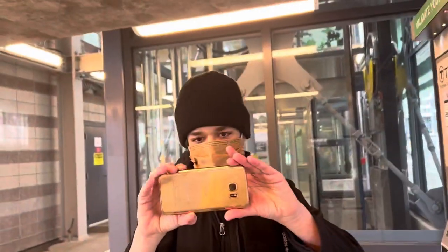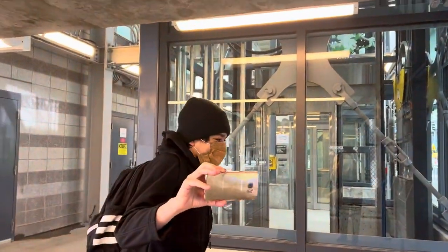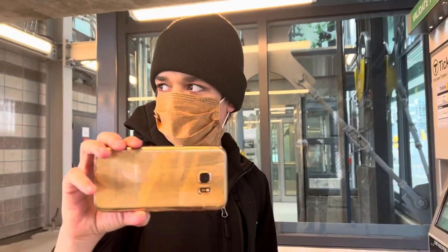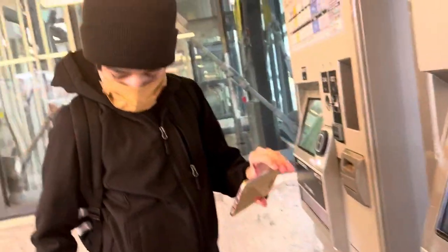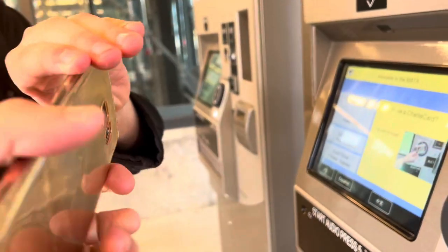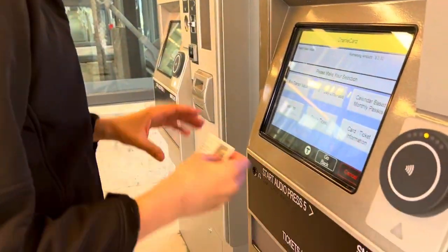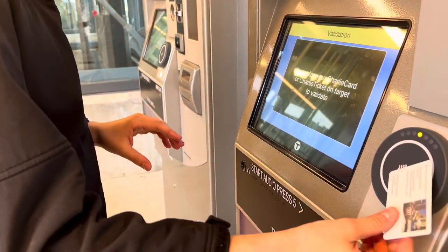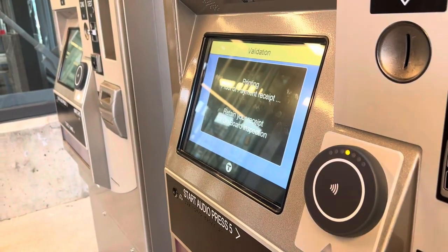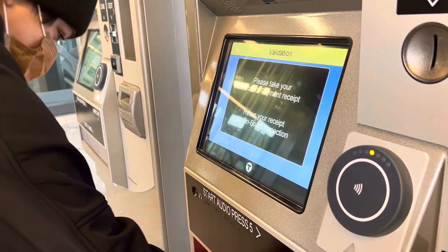Want to go next? Yeah, let's get this over with. You have to deduct your fare, so that's $2.40 gone. I know, right? All right, get started. Want to take my camera? Deducted $2.40. So if you don't have a day pass, it'll just deduct $2.40.